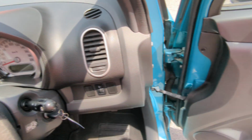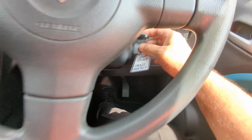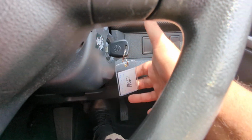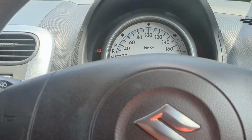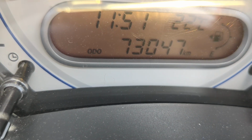Let's get this baby started. Again, it is going to be a little dirty, just coming in, but it's actually pretty clean. Okay, let's get this thing started. Sneak this in here. Oops, turn that radio off. Sorry, Troy.